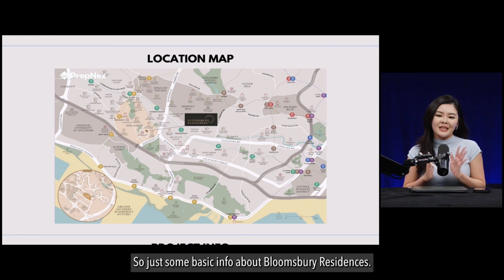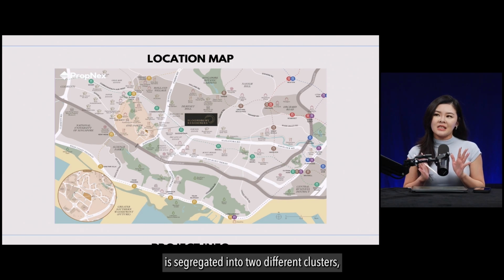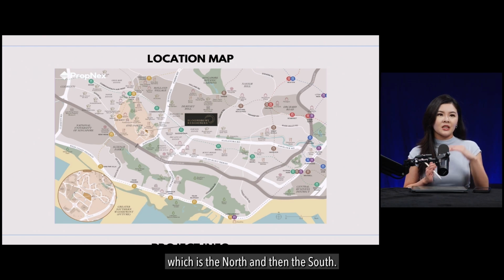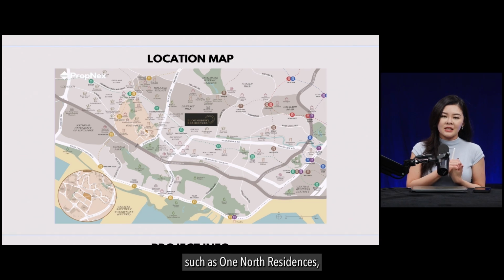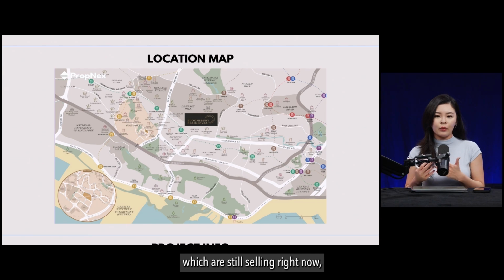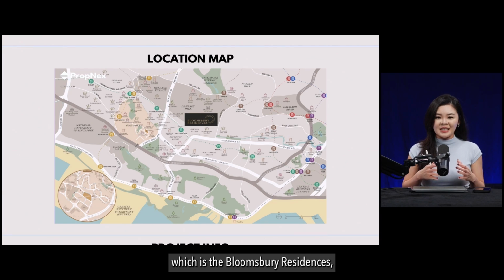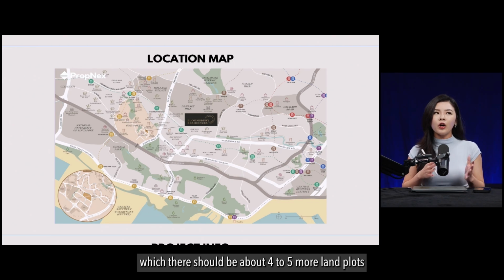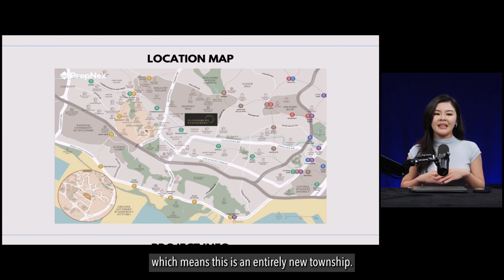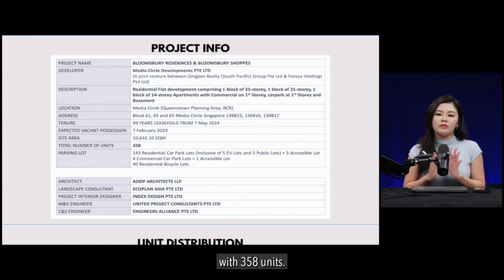Just some basic info about Bloomsbury Residences. It is located in the One North cluster. Currently the One North cluster is segregated into 2 different clusters, the North and the South. In the North cluster, you will mainly find older projects such as One North Residences, which I think TOP'd in about 2007, then One North Eden, and also current launches which are still selling right now, which are The Hill at One North and Blossoms by the Park. Where we are, Bloomsbury Residences, is in the South cluster, and it is the first project for this new cluster. There should be about 4 to 5 more land plots coming up after this, which means this is an entirely new township. It is estimated to TOP in about 2029 with 358 units.